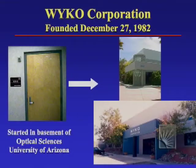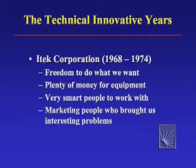So let me go through here and say a little bit about the founding of the company. It was founded back in 1982. But if I really think about it, it started before that. After I left Case, got my degree here in physics, I went to University of Rochester and got my PhD in optics. And then I went to the Itek Corporation in Boston to work. And I worked there from '68 to '74. And it was a wonderful experience. And really the work I did there led up to WYKO.